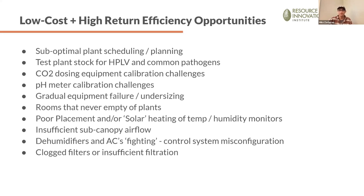Rooms that never empty of plants are a perfect vector for disease in indoor facilities, which again, lost crops are very energy inefficient. You put all that energy in and then you can't do anything with it. So having those rooms that cause disease ultimately affects the efficiency of the operation.